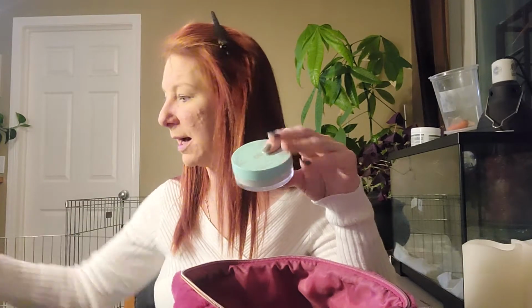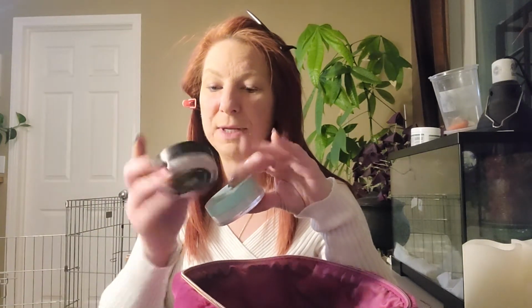Now, what I did do differently this time was I put on my primer, then I put on my concealer, then I did my green setting powder, then I put the Huda foundation on top of it, and then I used my unique Touch Behold setting powder on top of that. And it seems to be a really good combo. Now, I'm not sure if it's gonna stay a nice combo. Let's see if it stays put. But I do like the application with my fingers way better.